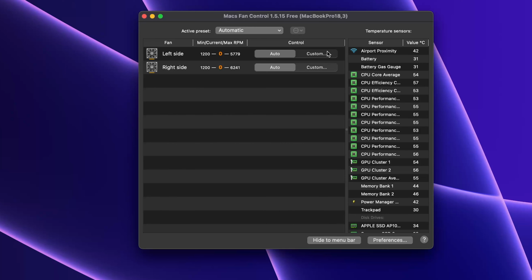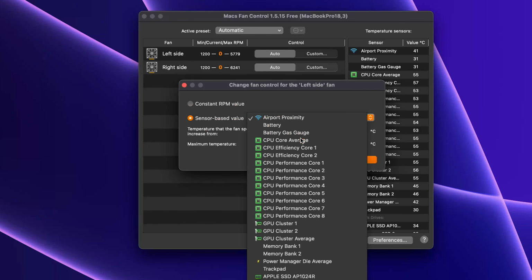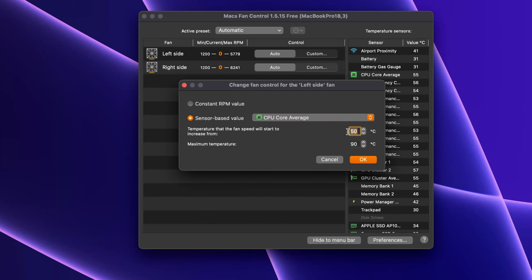So using Max Fan Control, I can say, don't let the CPU get too much warmer than a certain degree before the fans will start to kick up and cool itself down. I actually used that program just a couple days ago because I accidentally left my Mac in a hot car. Not a good idea, don't do that.